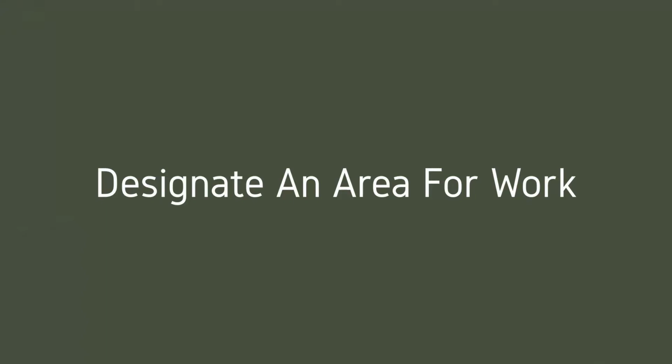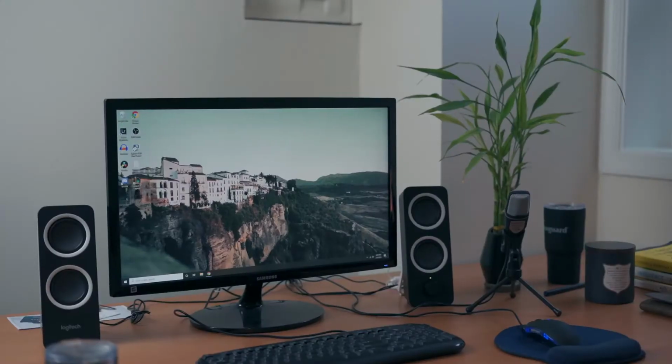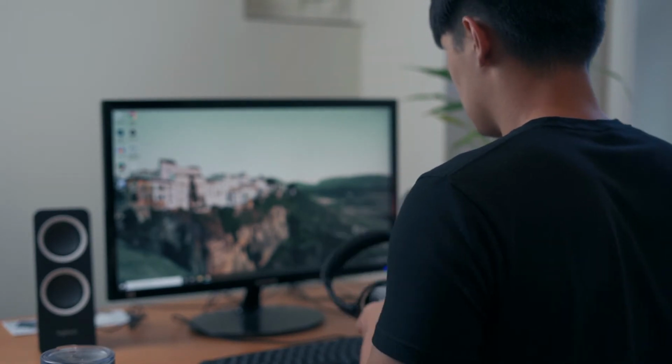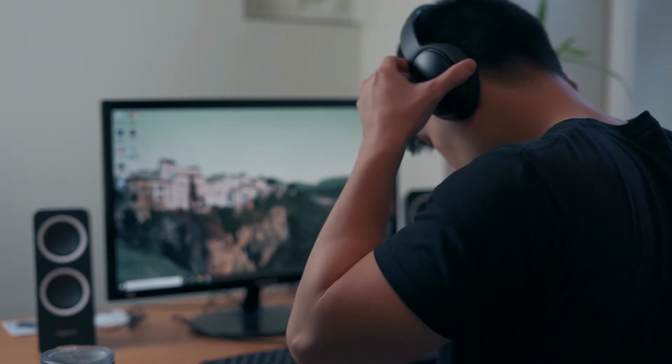Next tip is to designate a certain area in your room or house specifically for work. This is so that you have one area where you can sit down and really focus instead of pulling a laptop onto your bed, because you should not be mixing where you sleep and where you work. This is also just useful advice because if you work on your bed, then you're probably laying down or have your feet straight. Whereas if you're working at a desk or somewhere seated, you are in a better position to get work done.